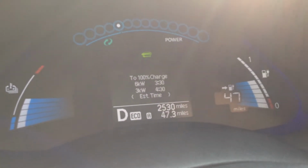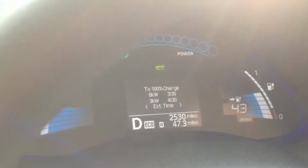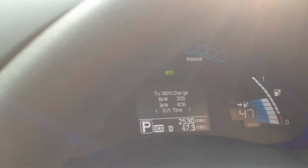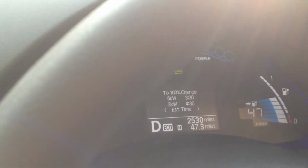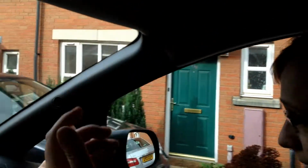Okay. Hello. I've just noticed something really weird. If you look at this, on my Leaf, once you remove the parking brake and put it into drive, it automatically goes into drive. But this one remembers if you were last in eco mode and you park the car up, and you put it in drive, it stays in eco, which is really quite nice. Whereas on the old Leaf, for comparison, it would just forget which mode you were in, and it would always start in drive by default.